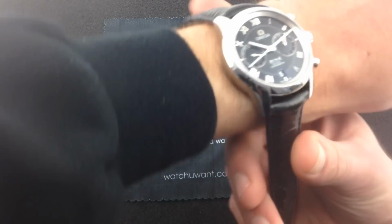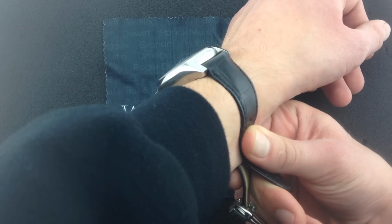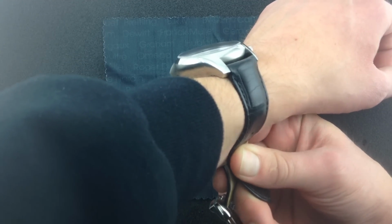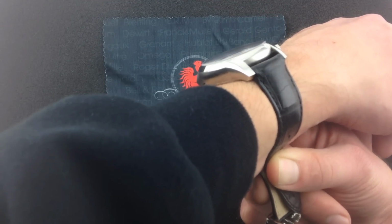Some may be a little bit cynical and skeptical of a 42 millimeter dress watch, but I can tell you that the way this wears and the way it feels, it definitely fits the bill for a modern dress reference. Sits lightly on the wrist, and because of that tumble home, you can see the polished bezel, and you can see the tumble home of the sides.